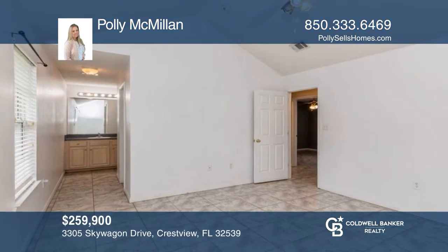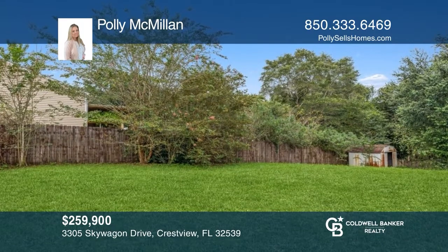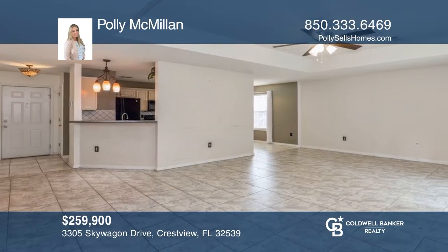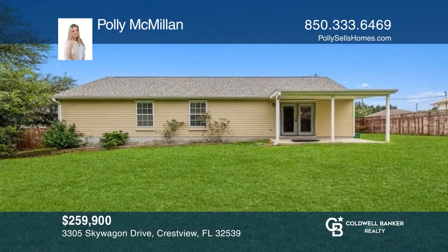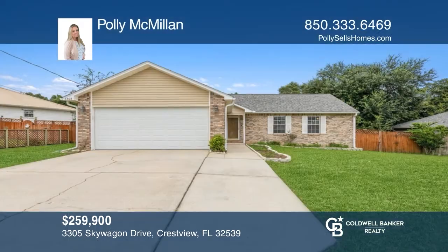Enjoy this beautiful three-bedroom, two-bath home with a fenced-in backyard and two-car garage. This home features high ceilings, an open floor plan, tile throughout, a large living room that opens to a covered back patio, and an updated kitchen. Close to bases and beaches, there are no HOA dues. Polly McMillan is ready to show you your new home.